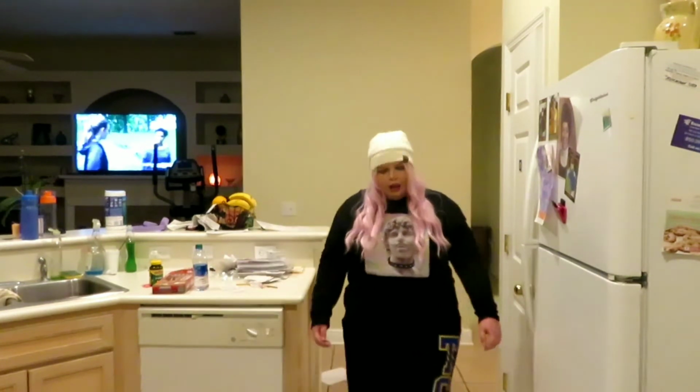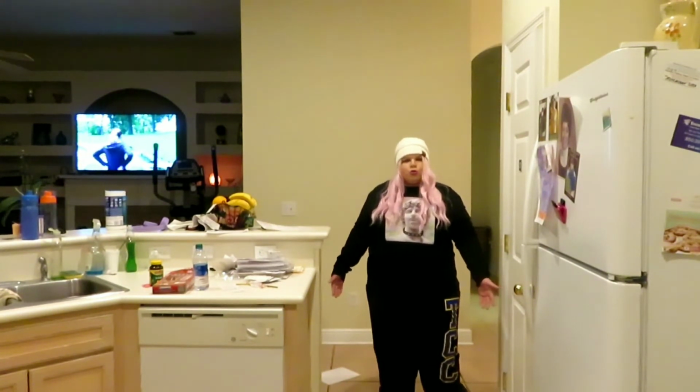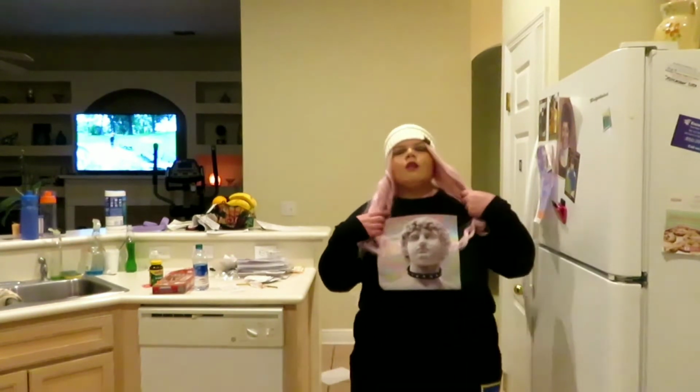So I got this shirt from a website online called Dolls Kill. I got this shirt from Dolls Kill and I paired it with a pair of sweatpants that I got from my school store. And then I paired the outfit with this long pink wig that I got from eBay. And to top it all off, I paired it with this hat, kind of like my other hat that I had earlier. It's the same kind from Hobby Lobby. It's just white, so yeah.